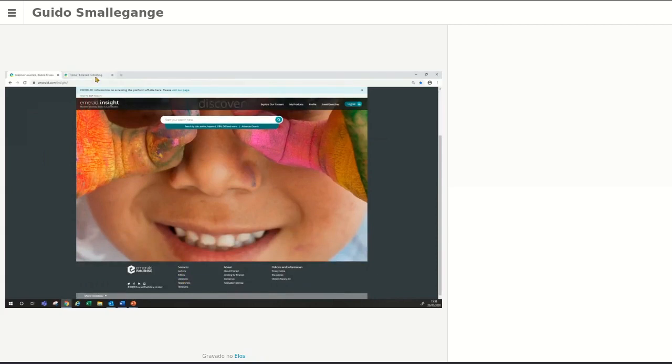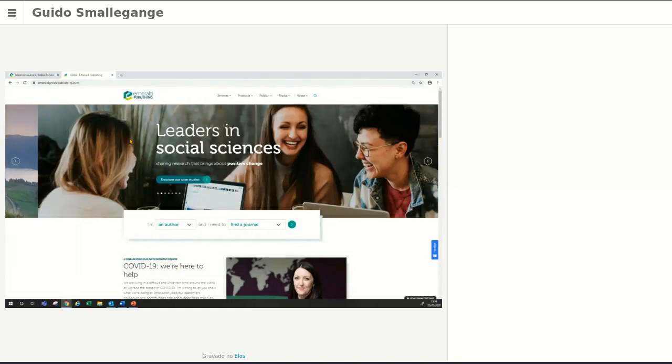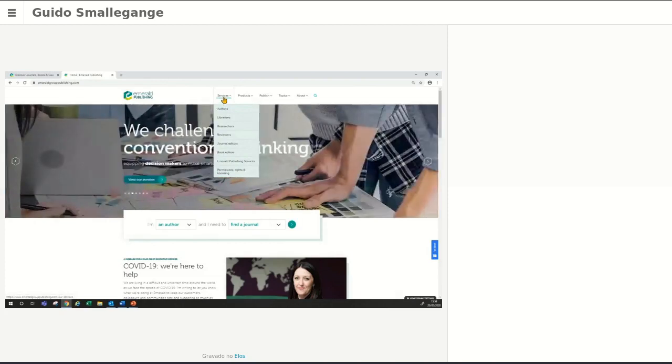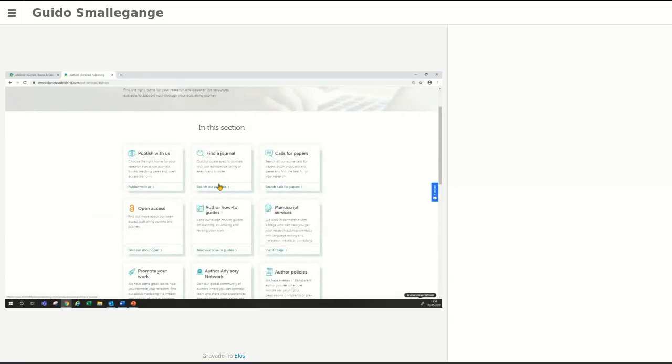If you're a librarian, what I normally do is go to the Emerald Publishing corporate webpage. There you go. This is a recently revamped webpage. It's all very nice. At the top, you can see all the services that we offer. Again, these are the same ones that you saw at Emerald Insight. So if you're looking for services for an author, click on that link, and we can see all these different tiles. Each of these tiles gives a different service.